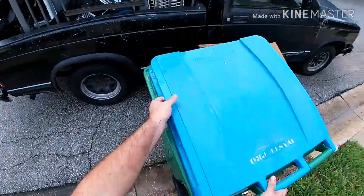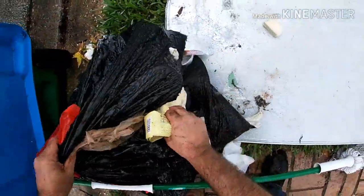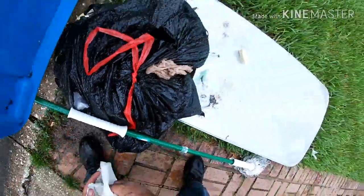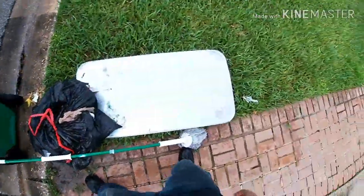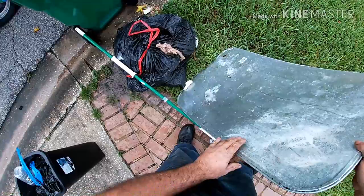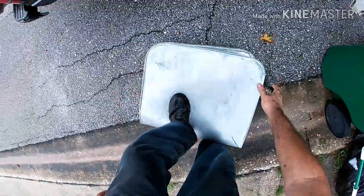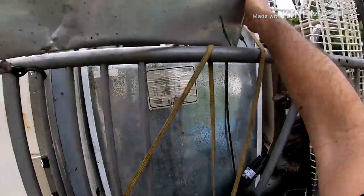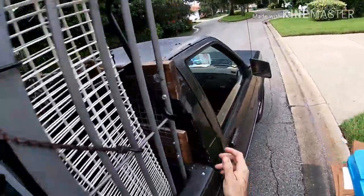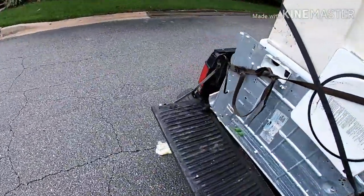Oh, look at the mess. Ooh, butter! Oh, big hole in the side of the bag. Anybody hungry? Oh, that's cool. That's an auto drip pan is what it says. Huh. Is it steel? Yep. So a little more junk in the truck.